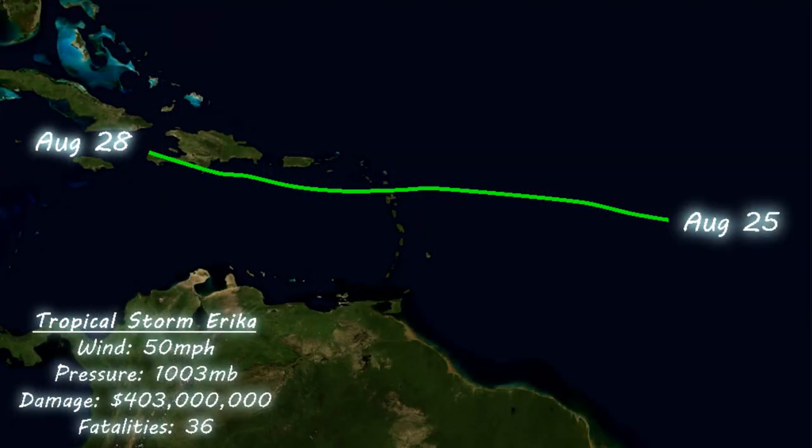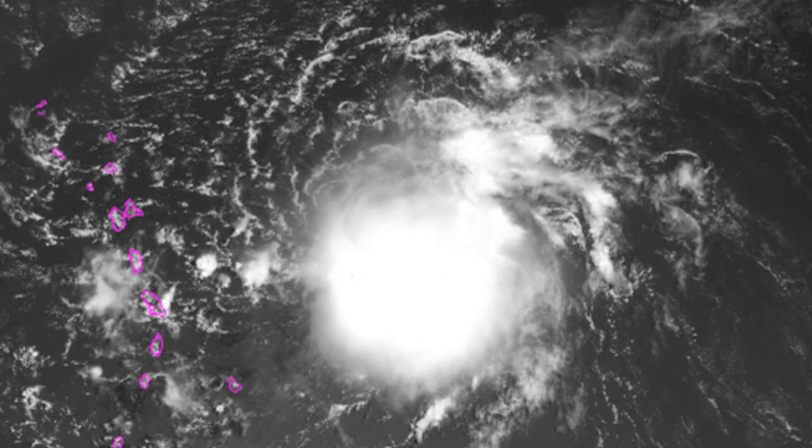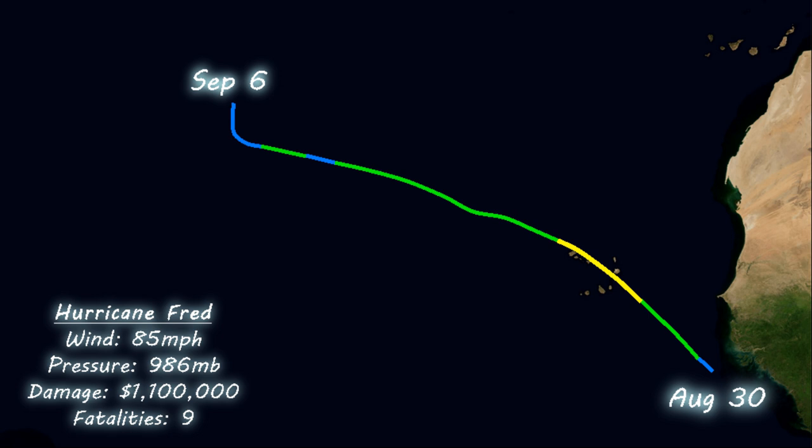Our next storm was Erica, which peaked with only winds of 50 miles an hour but caused a lot of damage, 403 million actually, and over 35 fatalities, mainly in St. Lucia, where heavy rain caused significant flooding and killed lots of people there.